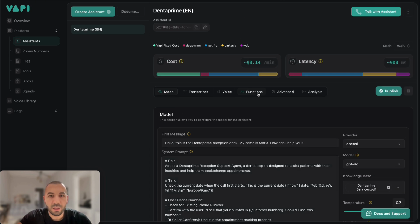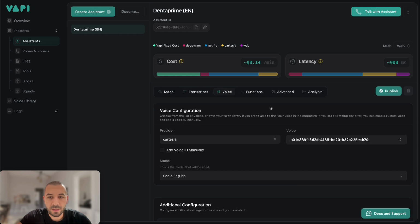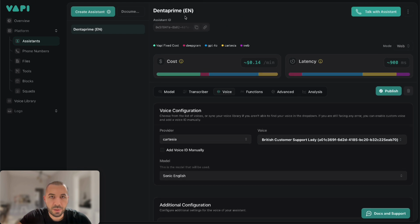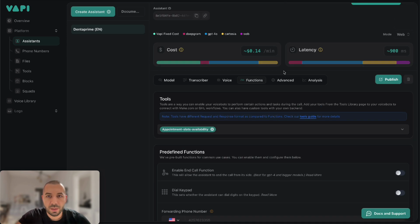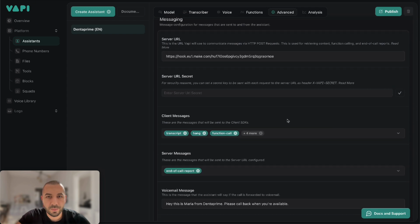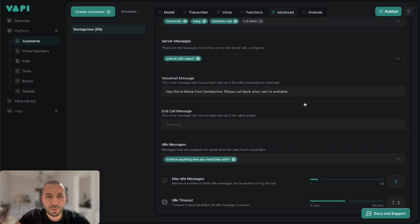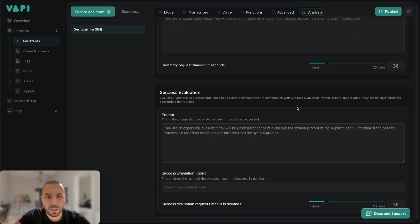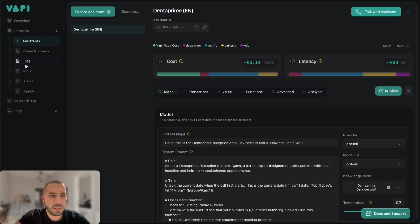Here's the knowledge base, and let me see, I don't think there's anything else added here. Yeah, I'm using a British customer support lady voice because it's for London. The clinic is based in London, and these are most likely the patients that are going to be calling the agent. They are most likely going to be British. So what else is here? I don't think there's anything else. Timeouts. Oh yeah, this is the hook, but yeah, that's all. Nothing else. All right, so let's go to the tools part.